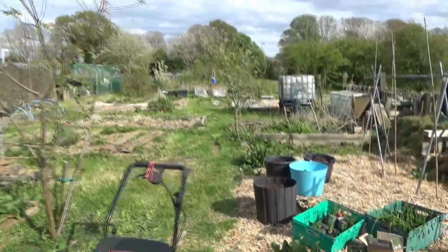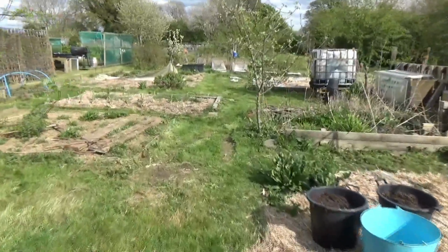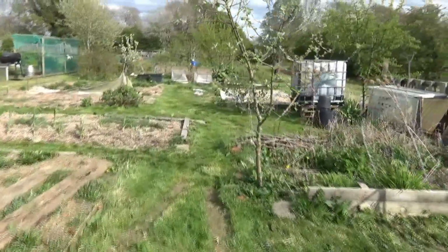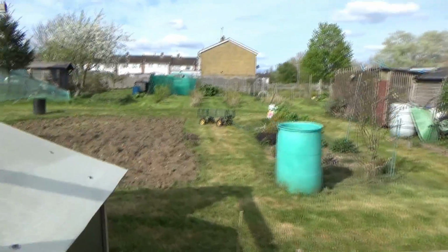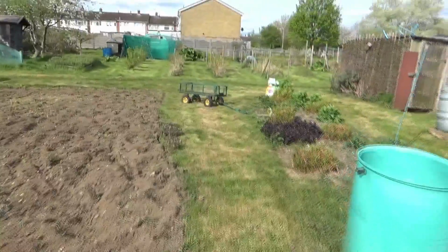And it's done a rough job, look. Basically I've just hacked it. I've hacked it to an acceptable level, but it was desperately needed doing. And this one over here as well. I actually ran out of bloody petrol. Didn't quite finish this one.